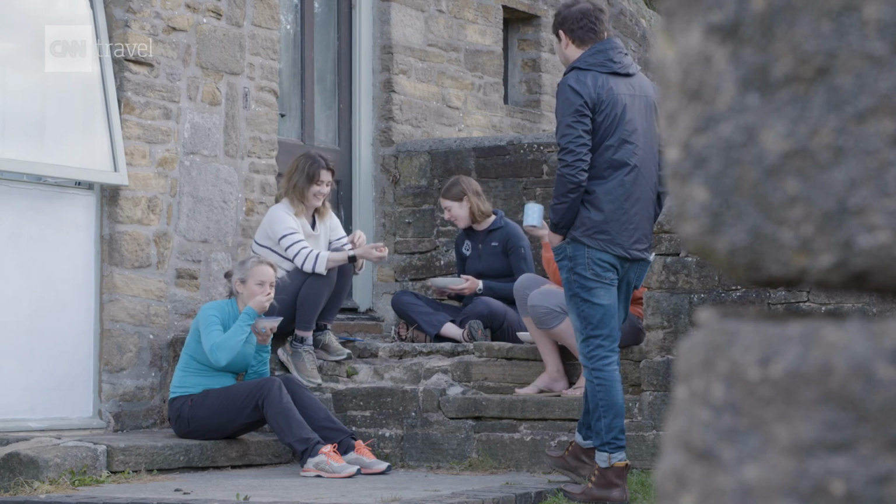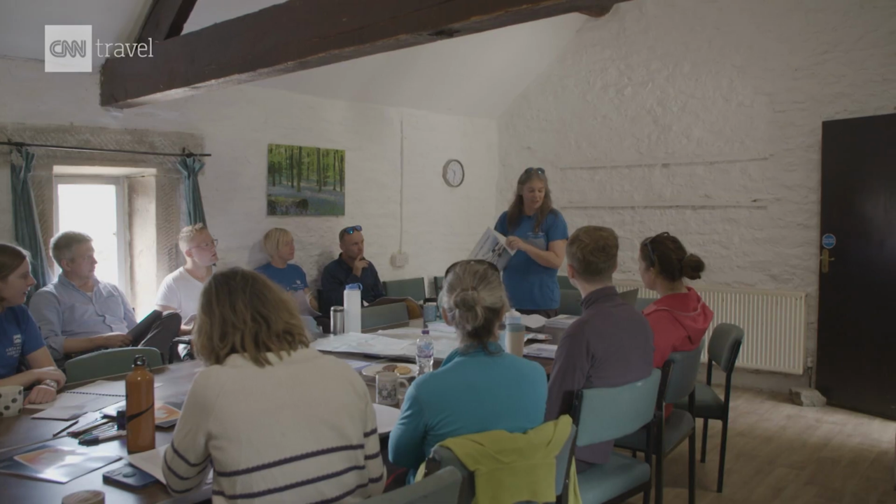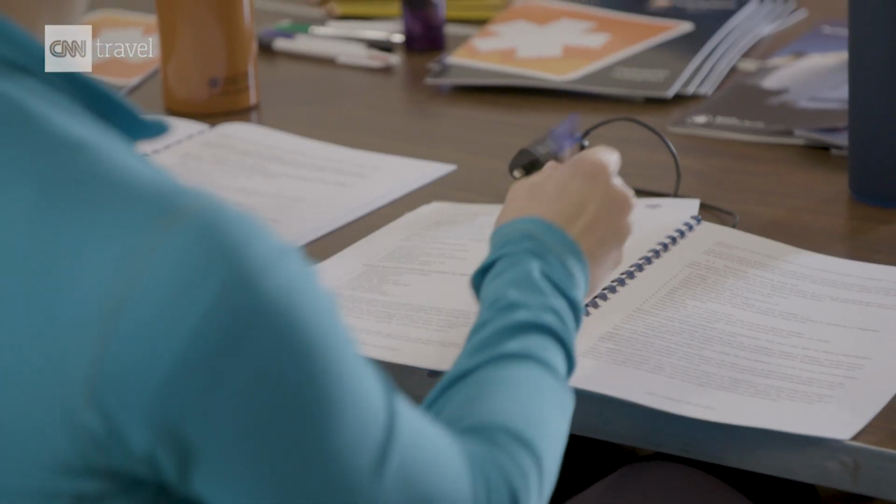I've known about Port Lockroy for a long time, and I have serious concerns that the glaciers and this landscape won't be there for much longer, so I felt the imperative to get out there and experience it for myself as soon as possible.